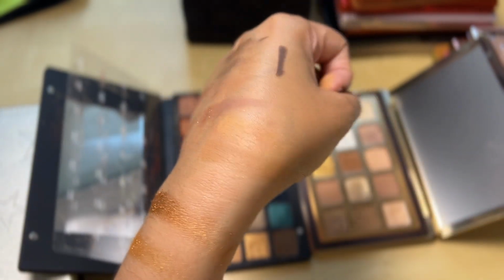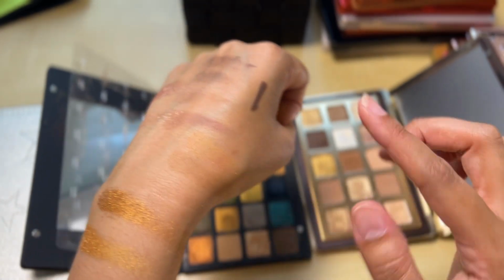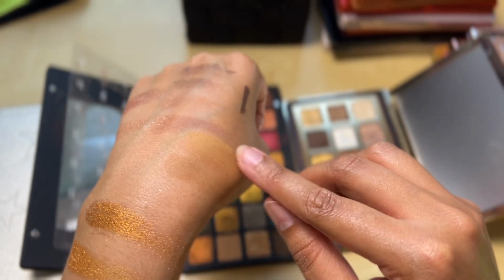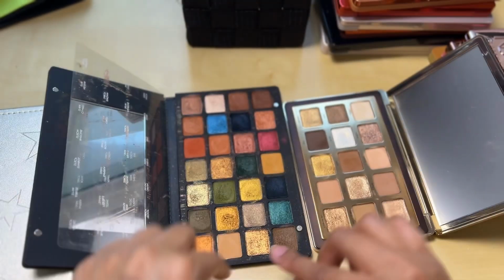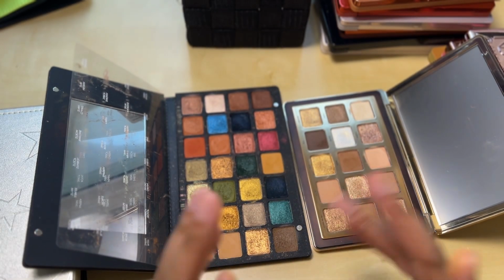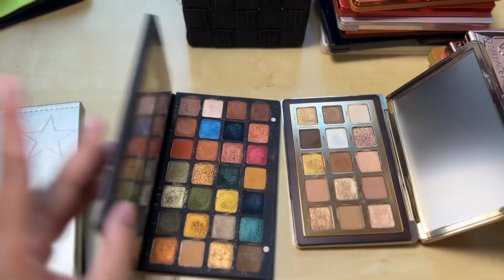All right. Okay, so the Metropolis is definitely lighter, but let's see if you can even build that up. Like that honestly would be my skin tone on my eyelid. So you could get away with looks that look similar to the Golden palette in the Metropolis palette. I'm maintaining that. And there's still some more browns. You have the browns, you have the neutrals, shimmers, 100%.